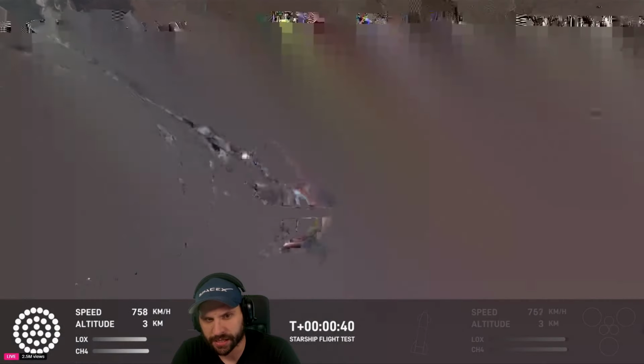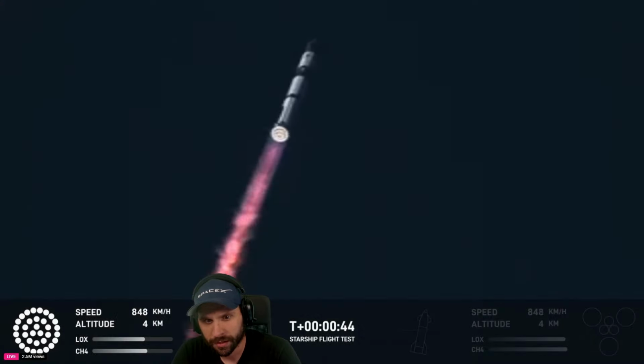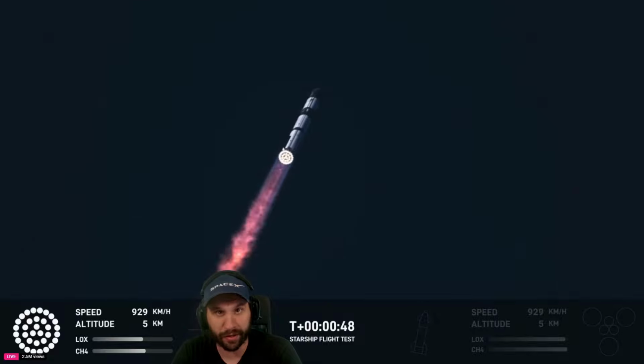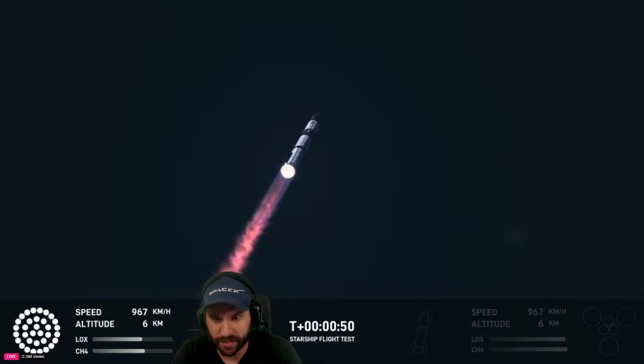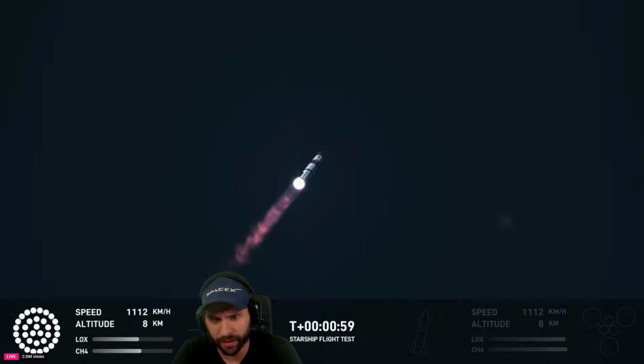T plus 40 seconds into the flight. Oh, something came off. Booster and ship avionics, power, and telemetry nominal. Okay, good call for avionics, power, and telemetry. 50 seconds into the flight. Booster now traveling at 1,000 kilometers an hour, 7 kilometers off the deck. Should go supersonic here in a moment. Something else came off.